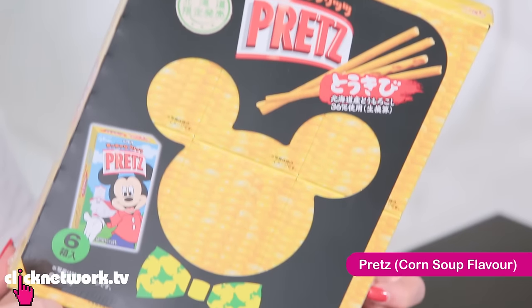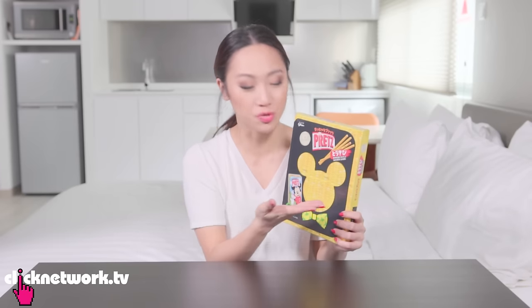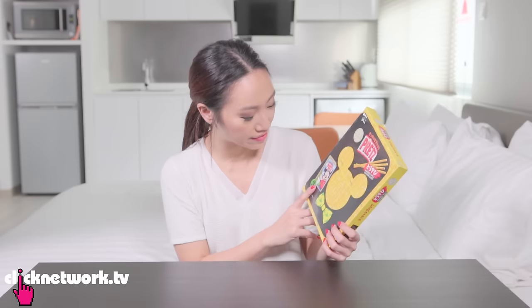Today, we're going to be trying out some Japanese snacks. So this is Pretz, and Pretz is a snack that comes in a stick form and it looks completely unassuming, but it's packed with flavor. So this one is the corn flavor, and you see it's really cute. They've got really adorable packaging.